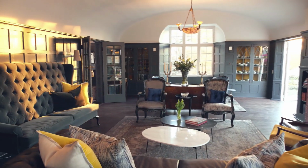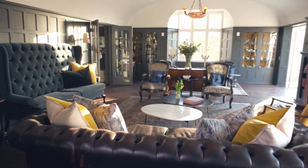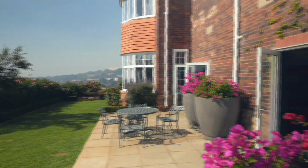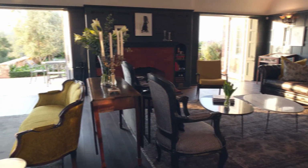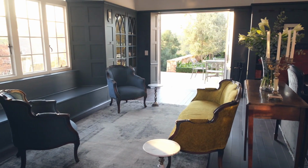Leading off my favorite space, we've got the formal lounge and the same detailing. You know, that beautiful curved ceiling, the windows that kind of tuck into that. And what we did here is, when we created the lawn, we thought, well, now we've got to link this with that outside space. We created new French doors inside the old openings, and that now links that space to that lawn terrace we created.